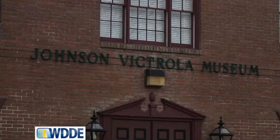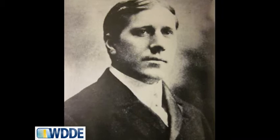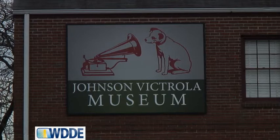Our museum is a collaboration between the state of Delaware and the surviving family members of this gentleman here, Mr. Eldridge Johnson. Mr. Johnson was born here in Delaware. He grew up here in Dover. He went to school here in Dover. And that is one of the reasons why we have his memorial museum here.